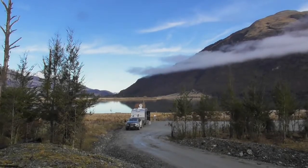The tar seal stops, and you get onto unsealed road for about 5 km. Still a good road, it's not rough or anything. And you get to Diamond Lake. This is a DOC camp, as you can see in the background, and I probably really call it a car park more than a camping ground.